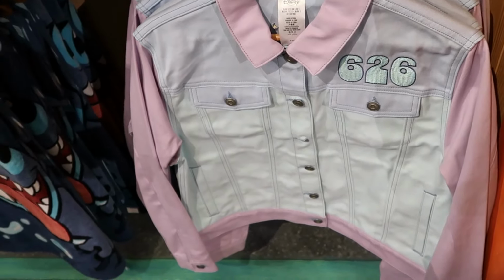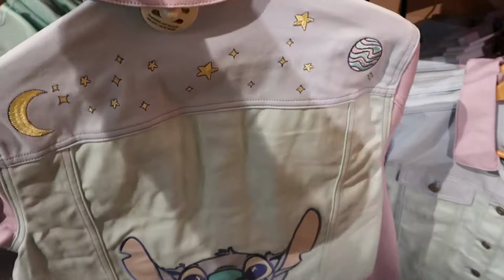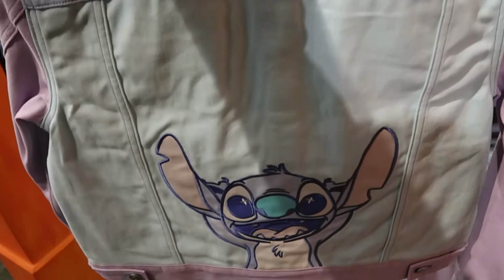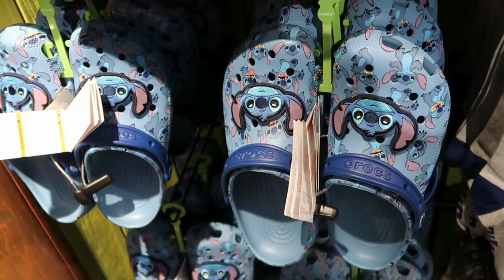This one is embroidered 626 on the front. You got 2 pockets, but I do want to show you the backside with the stars and moons and then Stitch embroidered at the bottom. Speaking of Stitch though, holy moly is their new merchandise.